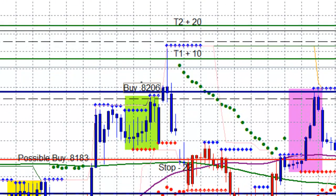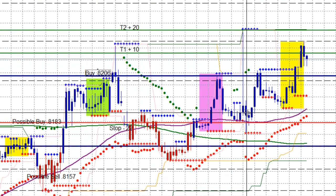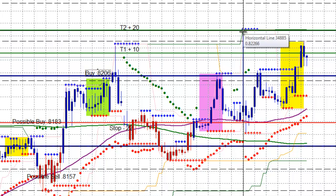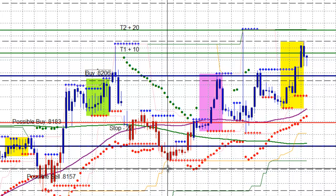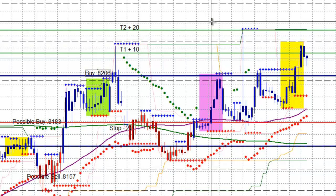Look what happened today in the Asian session, guys. This is a news driver led by Australia. Must have some good news. The second target hit, but of course it went down way before it got there. So those are my 4 trades for yesterday.